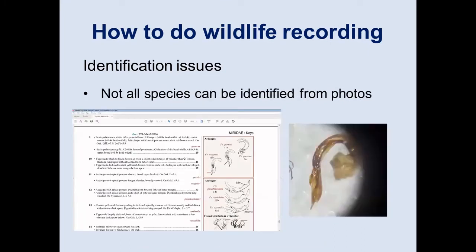And just a note to say that not all species can be identified from photographs. This is just an example of a small bug where you have to take the specimen, dissect it, pull out the genitalia, compare it to a key, that sort of thing. And obviously this isn't possible to do from a photograph. So please don't be offended if you've taken an amazing photograph of an insect, it's normally insects or fungi, and someone says they can't identify it from the photograph. It's just impossible to do from some species. It's not a reflection at all on your photography skills.